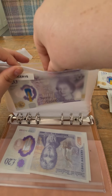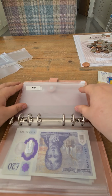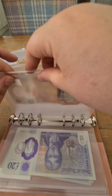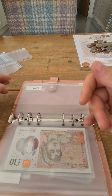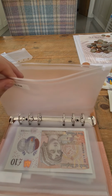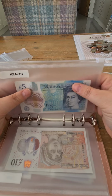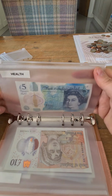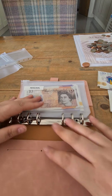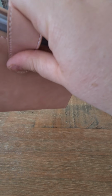Now I am going to film these in one go on my phone without editing, so if I make a mistake, I apologise. Miscellaneous is getting £10, so that just gets one £10. I have been watching loads of budgeting videos. Health, we do have monthly prescriptions, so I need to put £5 in there. I think they're great, I get hooked on them. Payback, that'll be for anything that I need to go back into the bank. So that is the cash envelopes for this week. That was quick and easy.